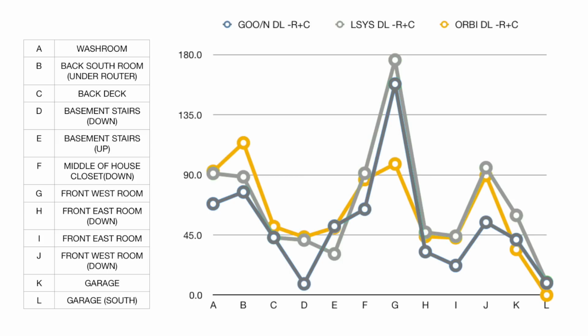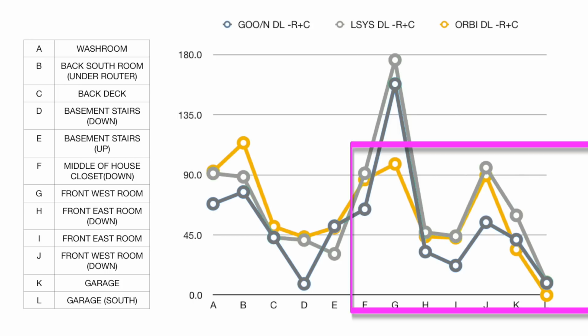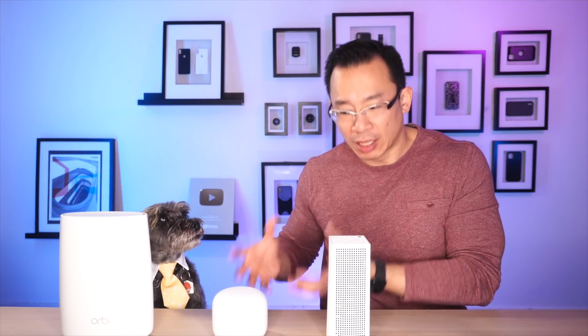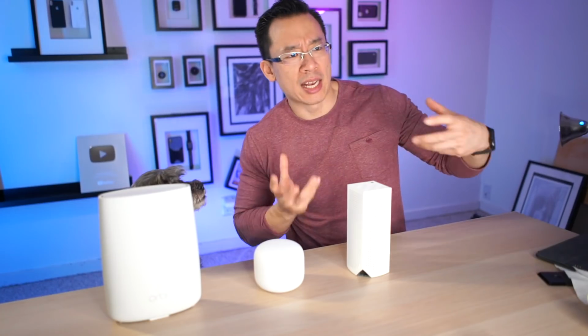The Orbi didn't have the range. I had no signal from the farthest point in my testing area. I'll also note that the Orbi speed decreased the quickest the further away you got from the base. And the Google Nest Wi-Fi speed was overall 20 to 30% slower than the other two products. So you kind of have to pick your poison. Between the Orbi and the Google Nest Wi-Fi, do you want to go with the Orbi with the poorer range, or do you want to go with the Google Nest, which has decent range but slower speeds? I think I would go with the Orbi in that situation anyways.